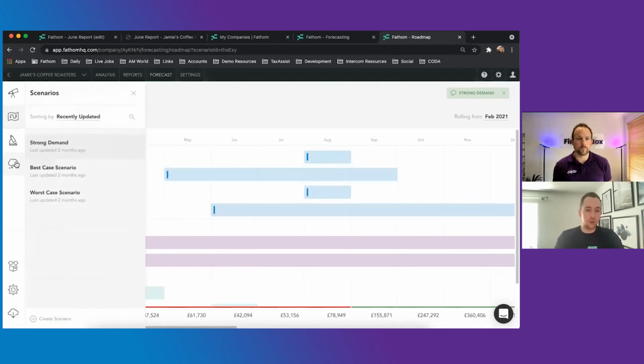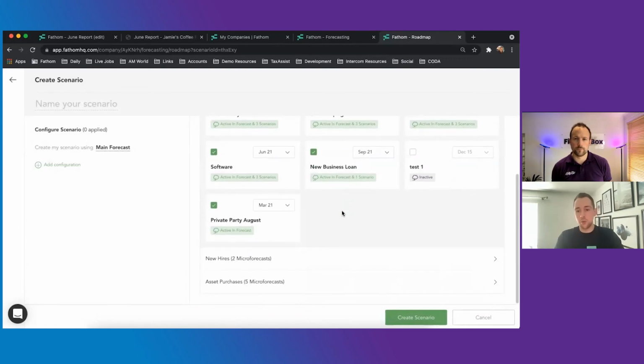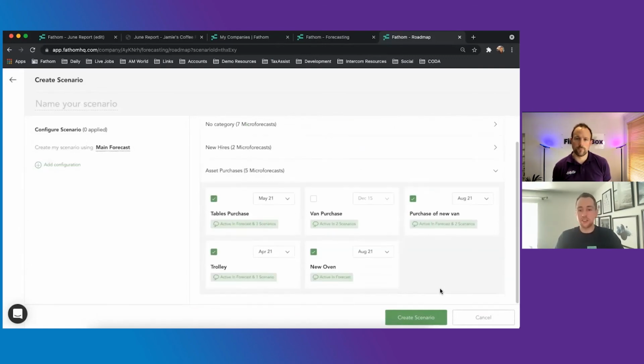So you can see I've got different options for best case scenario and worst case scenario. And if you created a scenario from scratch, you've got all your micro forecasts there as well. So every single thing that's going on in your business's world, you can pick and choose which ones go in there depending on if they're relevant for that scenario. You can put them all in there and then just turn them off once they're in there.